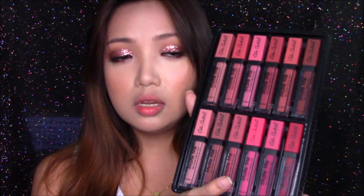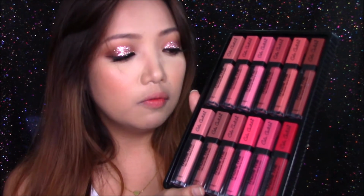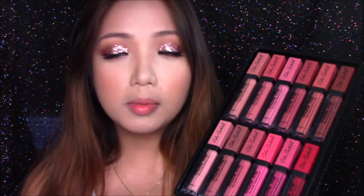There are so many choices here. Choose a particular color for a certain day. And yeah, I don't really recommend this because number one, it smells very strong. The chemical smells very strong. The smell, I can feel it going to my brain. So there's no way I'm gonna use this for a long amount of time on my lips because I'm honestly scared because of the scent. It reminds me a lot of chemicals and things like that.